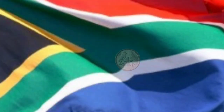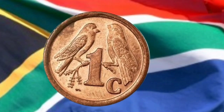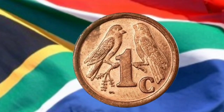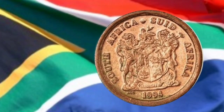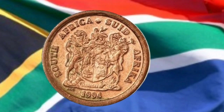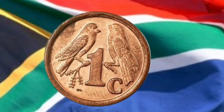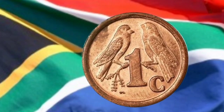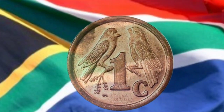In 2023, one such rare specimen was reportedly sold in a private collector's auction for an amount exceeding $131 million, making it one of the most expensive South African coins ever traded. Although not all coins from this year reach that astronomical price, even standard uncirculated 1994 1 cent coins can fetch surprising amounts, sometimes hundreds or thousands of dollars, depending on their grade and condition.